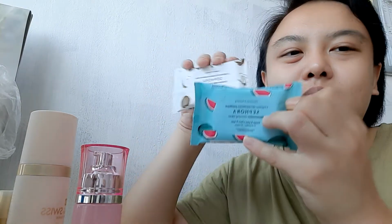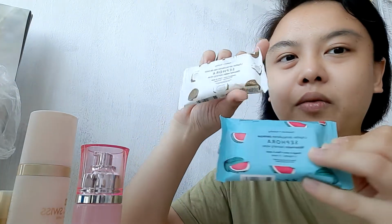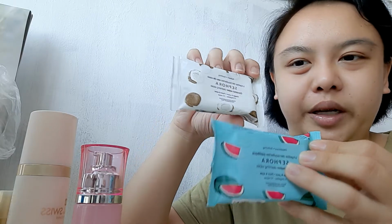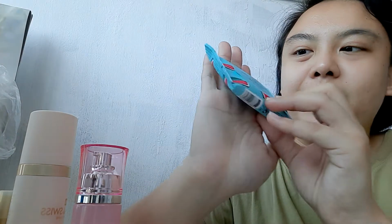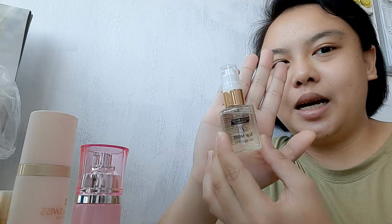The reason why I got these two different flavors is because I wanted to try them out to see which one I prefer, because I sort of like both flavors. I don't know which one I prefer more, so I ended up taking both. The coconut water cleansing wipes are for smoothing purposes, and the watermelon one is for hydrating purposes. So there are different types of cleansing wipes.